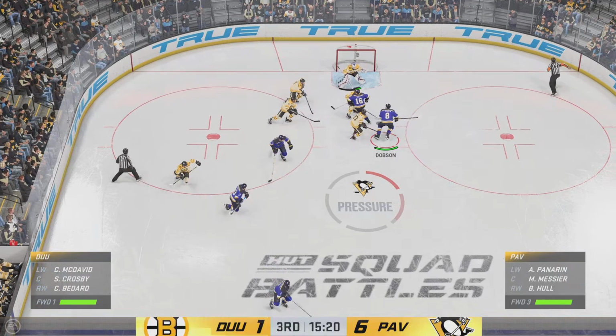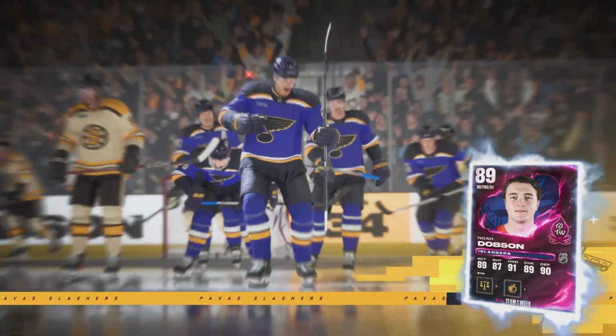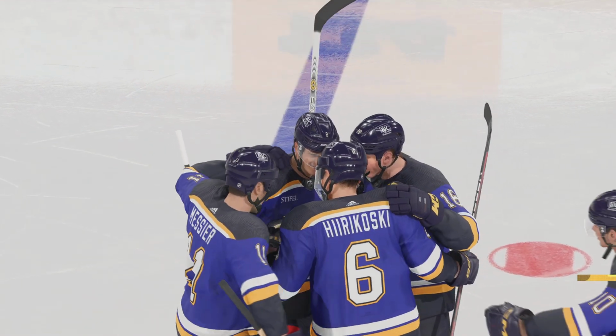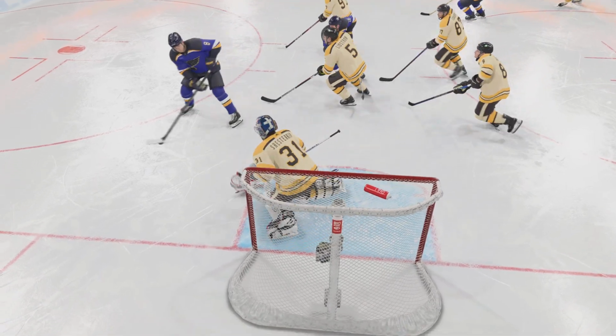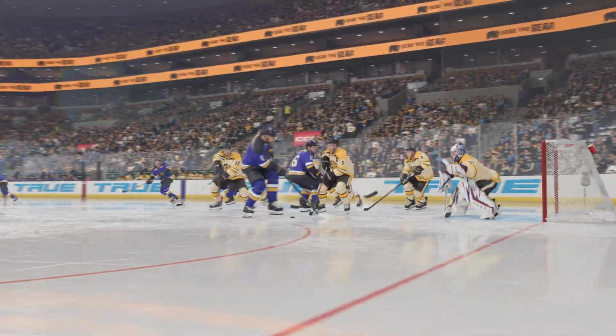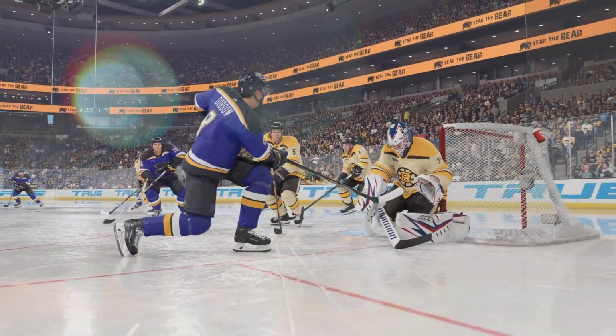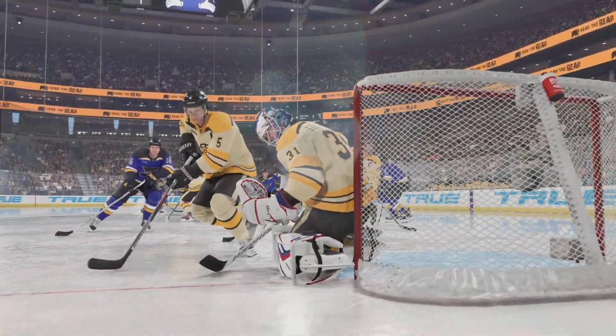Messier's won the faceoff, and now let's see what they can do. It's in! He scores! I think he was trying to be a little tricky here and surprise the goaltender. Well, that's exactly what he did, James. I mean, this is a tough one for the goaltender. It's going to make the highlight reel, not in a good way. And he winds up with a goal.